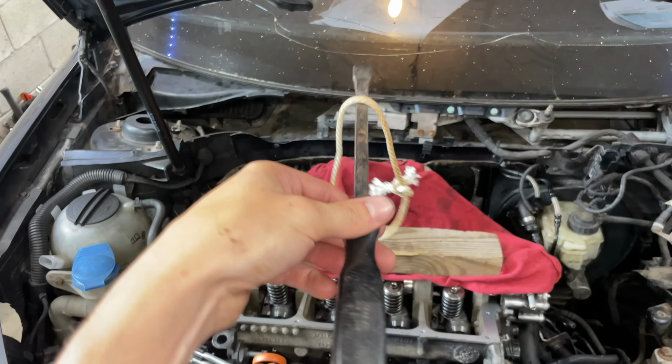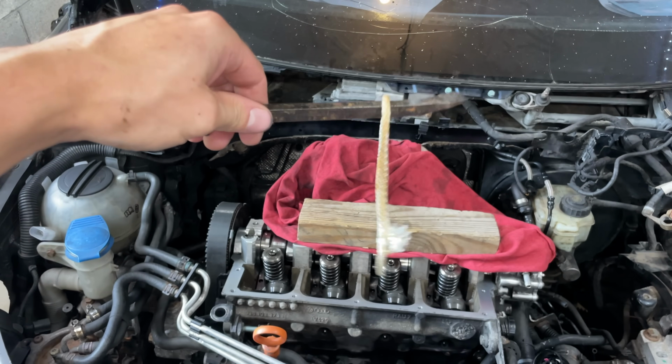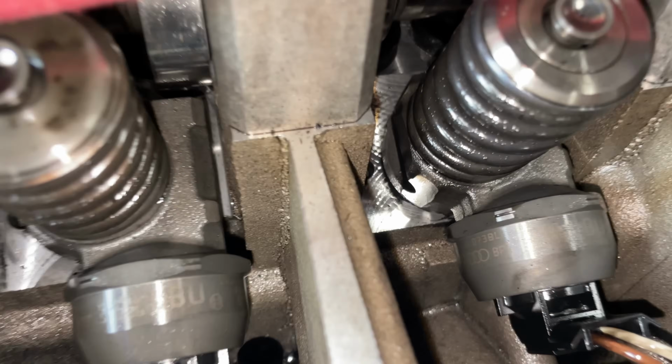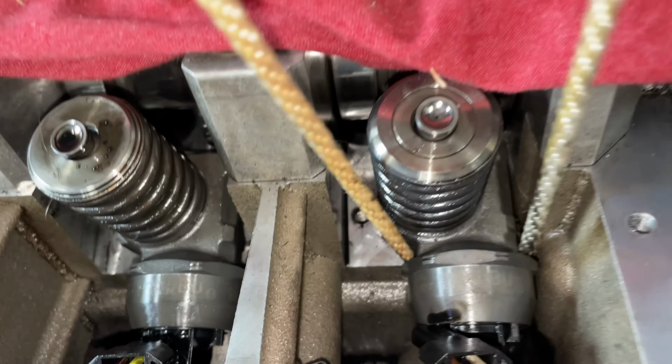So this right here is how I actually pull my injectors. It looks crazy. You could get an injector puller, but those are honestly just a waste of money because the injector bodies have this body right here, and once you get into that spot, it just locks itself there and it doesn't want to pull off, which is super nice.